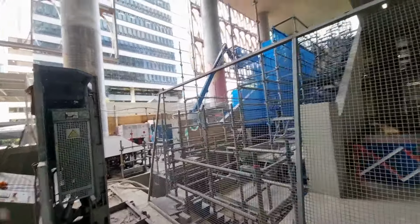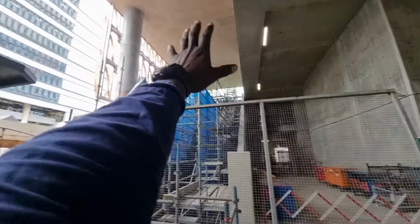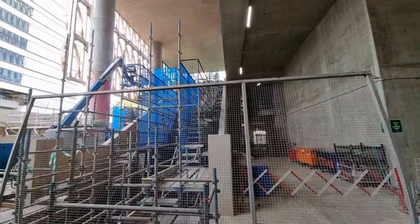That makes a lot of sense, because you gotta park up there, like on the road, and then just drop it in there somewhere.